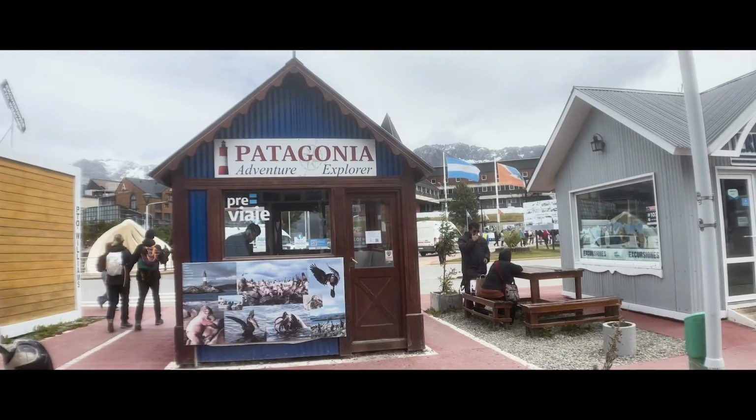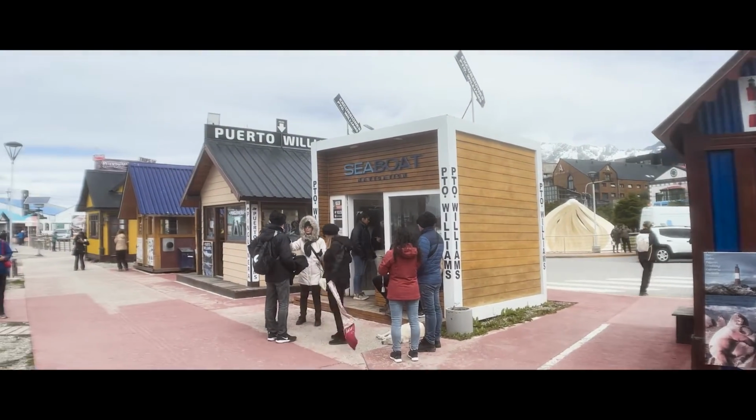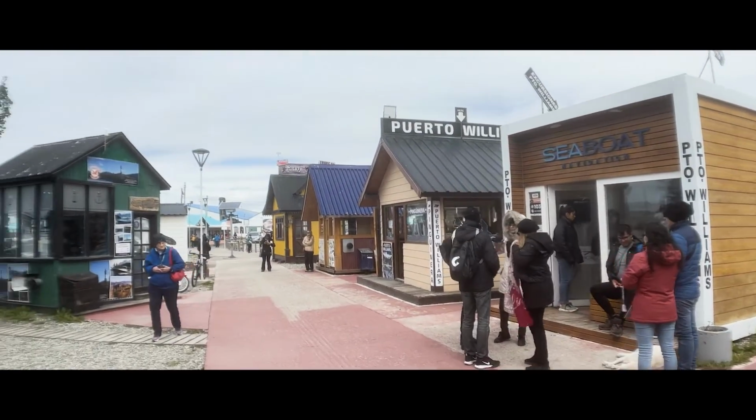There are tours of the Beagle Channel that you can take. There are tours to go see the penguins. You name it, they have it as a tour. There's the lighthouse. We typically don't do tours, but we had heard a lot of people tell us about the penguins. A couple of people tell us, go see the penguins, go see the penguins. So we did book that tour.